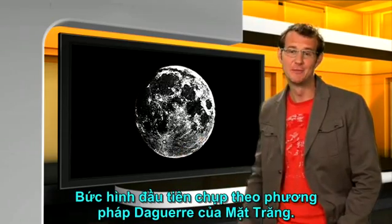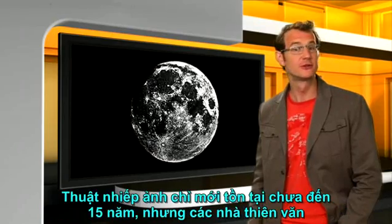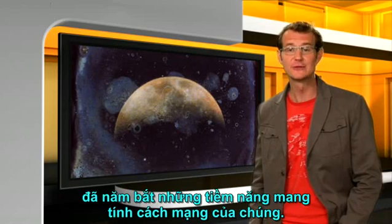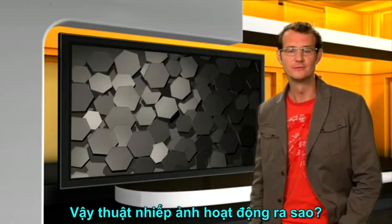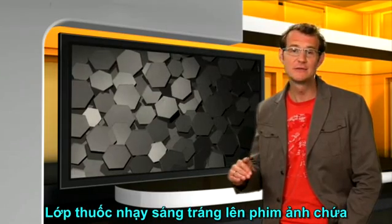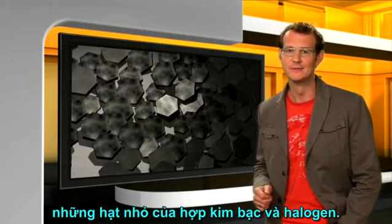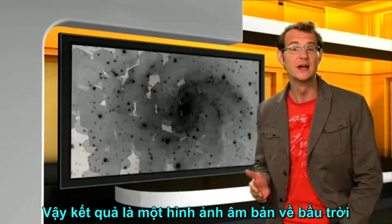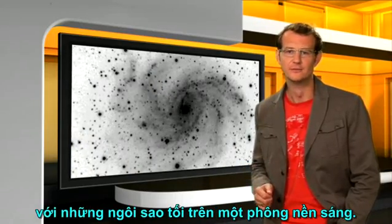The first daguerreotype of the moon. It was made in 1840 by Henry Draper. Photography was less than 15 years old, but astronomers had already seized on its revolutionary possibilities. So how did photography work? Well, the sensitive emulsion of a photographic plate contained small grains of silver halide. Expose them to light and they turned dark. So the result was a negative image of the sky, with dark stars on a light background.